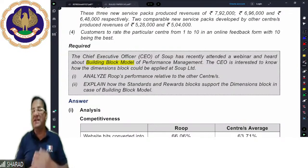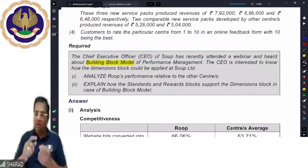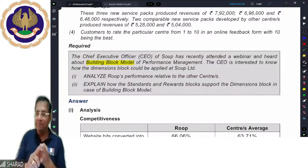So what are the determinants? Determinants are basically the non-financial factors. The first one will be quality. In this case, since it is in the service sector, quality of service.